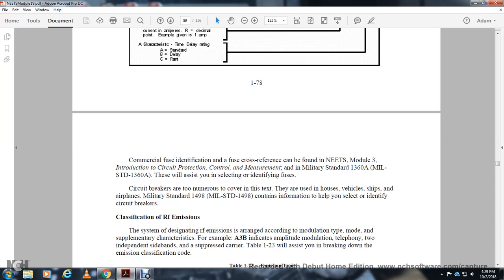All right, commercial fuse identification. For fuse control reference, NEETS Module 3, introduction to circuit protection, control and measurement, and Military Standard 1360A will assist with selecting and identifying fuses and circuit breakers, with numbers covered through these, for vehicles, ships and airplanes. Military Standard 1491B, with today's information, will help you select the identification of circuit breakers.